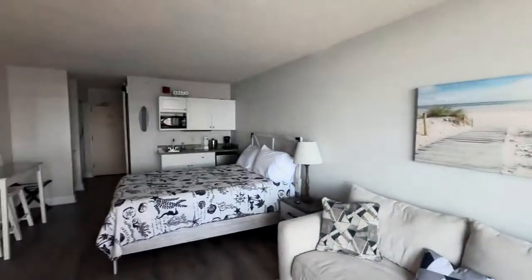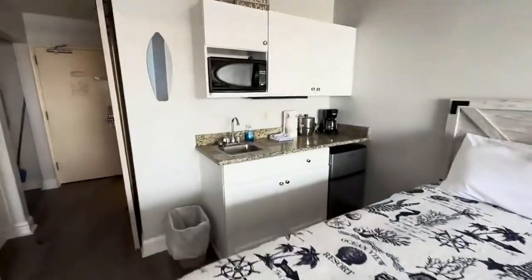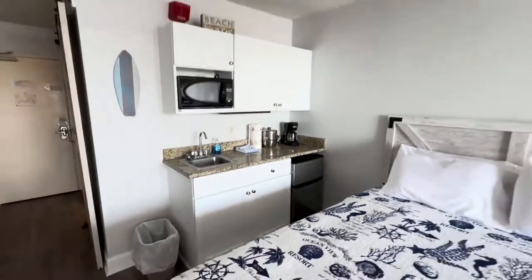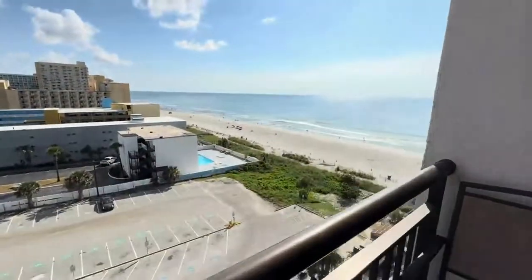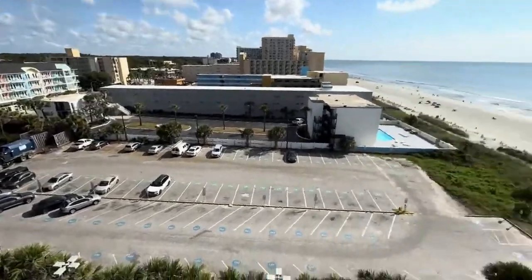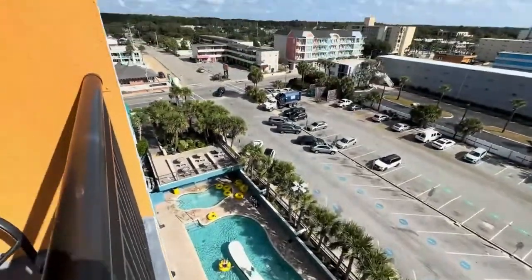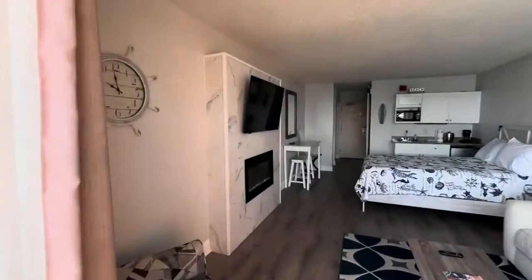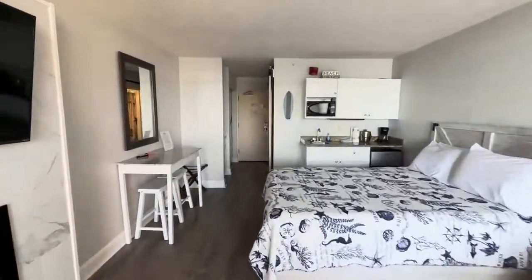It is wonderful. I do want to give you a quick little zoom in of the kitchen area. This is everything that you need for a vacation stay. As you can see, little mini fridge, sink, microwave. You can come out on the balcony. And sure enough, you got a beautiful ocean view. There's the rest of your view. And now look down below us and you can see the cool lazy river. This is a well done, excellent Airbnb vacation rental property.